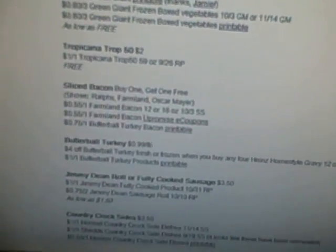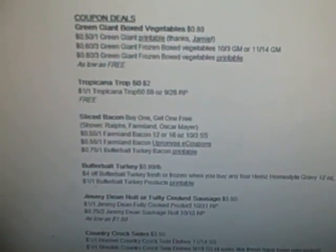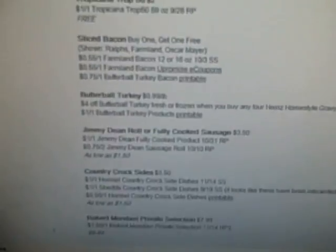So once I've decided which store I'm going to use, I'm then going to go through these lists and print out or clip out any appropriate coupons that there may be. So for instance, in this case, Ralph's this week has bacon, buy one, get one free, and there were a couple of different places where you could clip a coupon. You could clip it from the October 3rd Smart Source coupon packet that was in your Sunday newspaper, or you could print one right here from this website.